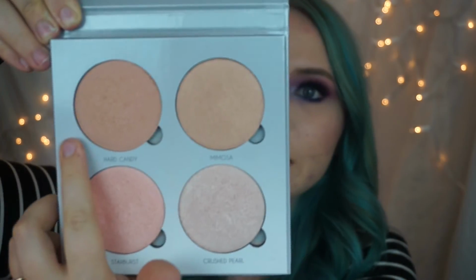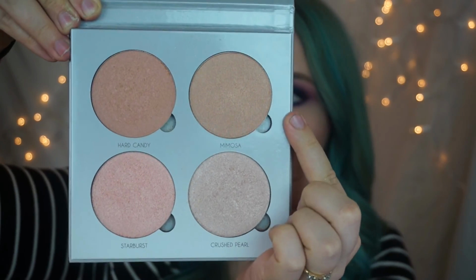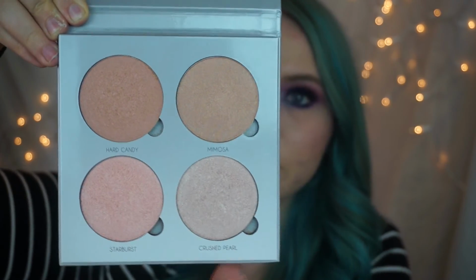Okay, last but not least, not at all least, is the Gleam Glow Kit by Anastasia. I know this is like two Anastasia products in a row, but what can I say? They've been killing it lately. This is the Gleam. This comes with four shades. Hard Candy is the first one. This one's Mimosa. And then we have Starburst and Crushed Pearl. I'm gonna go ahead and swatch these, I guess.